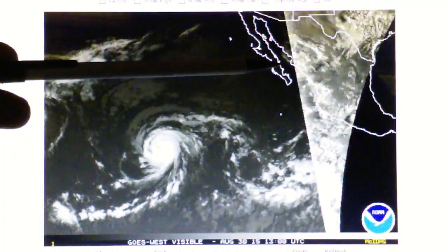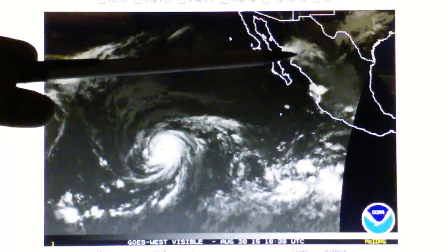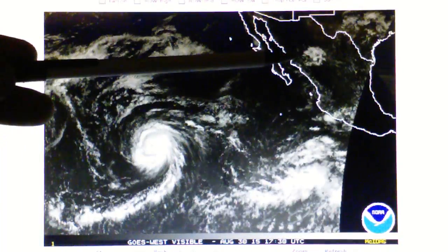Okay, that's a HARP blast ring. They heat the core of this storm very quickly, and it evaporates it. Puts high pressure right on top of it.